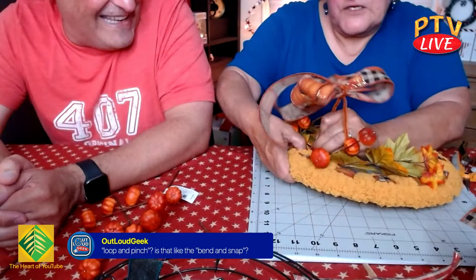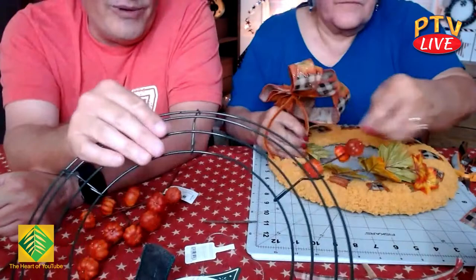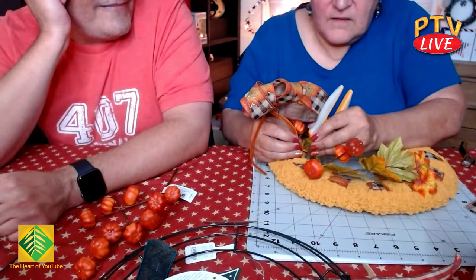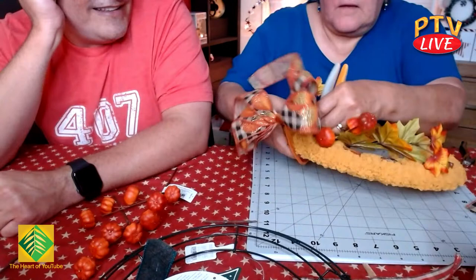So then what you can do is just find the wire in the wreath itself. There she goes with those sharp scissors again. Well, I have to get around the ribbon. There we go. It's okay to kind of mutilate it there in the center because it's going to be covered anyway.